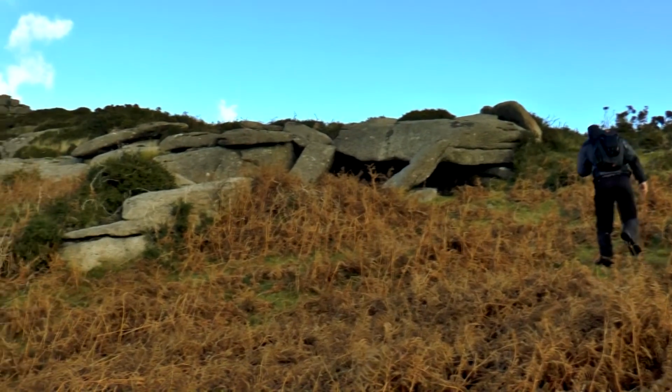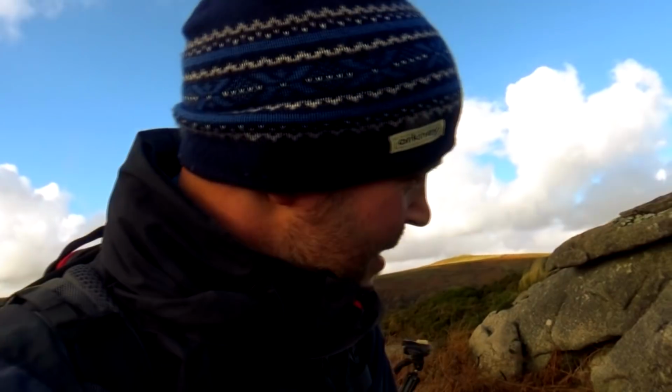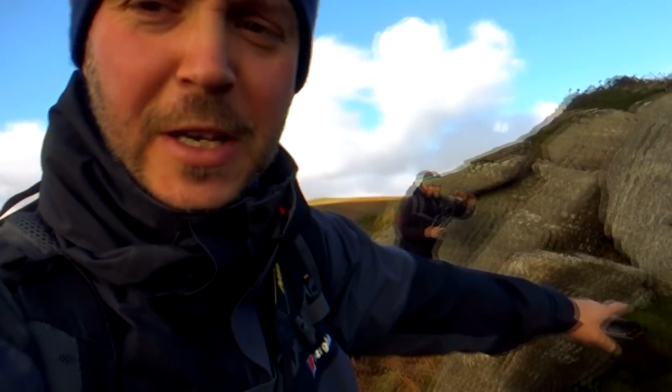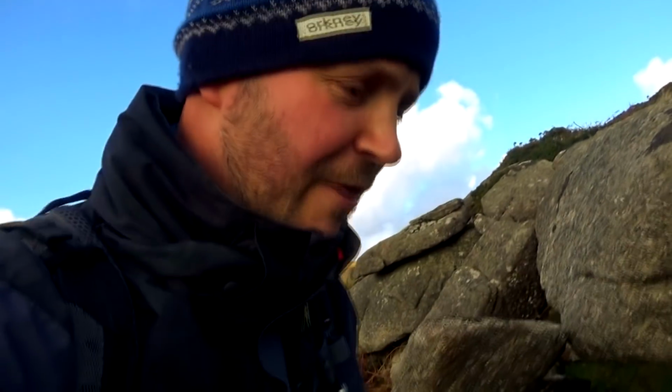Just walking up, I think it's Sharp Tor, and come across this little place. How cool is this? If it was in the summer and the weather was quite decent and you wanted to go super light, just a bivvy bag, sleeping bag, that would be a cool little spot. It's quite sheltered in there. You got a rock to shelter yourself under, and then this rock here you can put your stove and your kit under. I think it'd be worth carrying a notepad and noting these places for future reference, or put a pencil mark on your map.